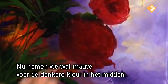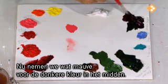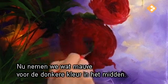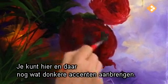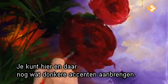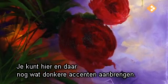And we'll take our mauve. And our mauve will be that nice dark that we find in the middle. We might find a few darks jumping around. Maybe some back in here. Maybe some there. All right.